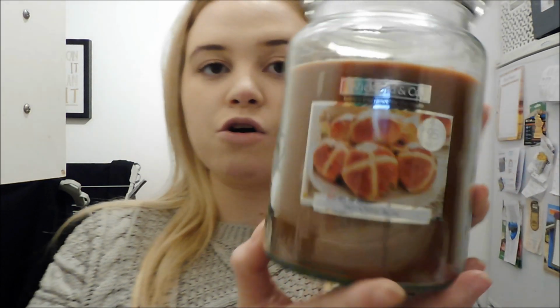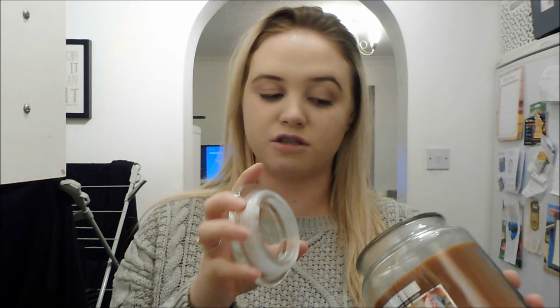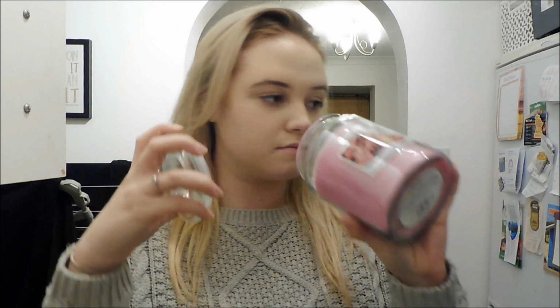And then the candles that they do in Home Bargains are like the Yankee Candle dupes, same kind of size, really affordable. They're £2.99, the large ones, and this is a scent I've not seen before, and it's Hot Cross Bun. It's by Wickford & Co. They also do the tea light ones, or they do the smaller medium jars or the small jars. They do air fresheners as well for your car, which I've had before, but this one smells really nice. And then I also got the Sugar Dusted Cherry, which is the pink one. That smells like Haribo cherries, like fizzy sweets.